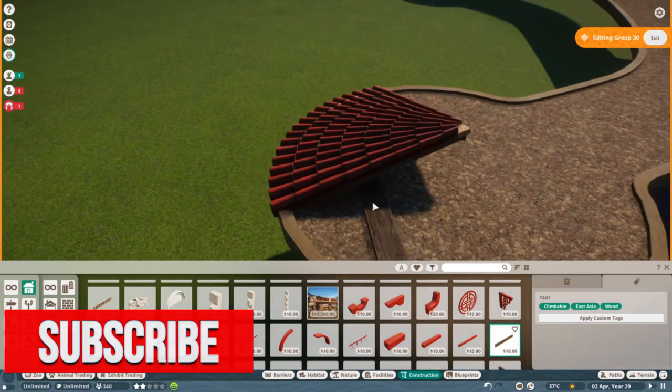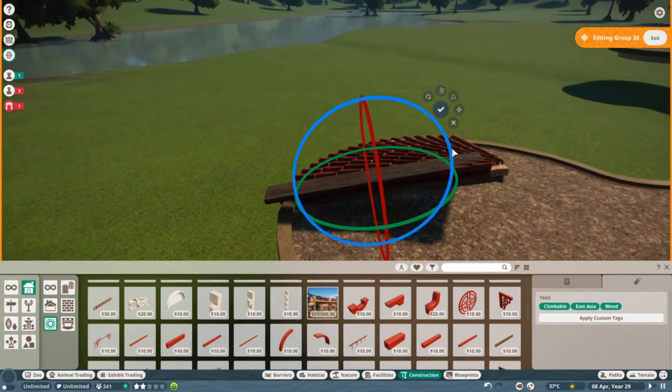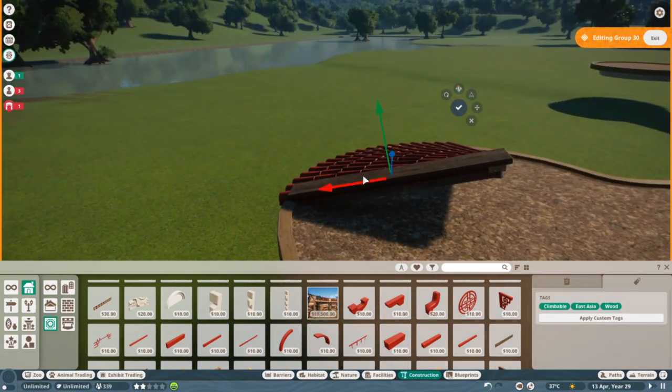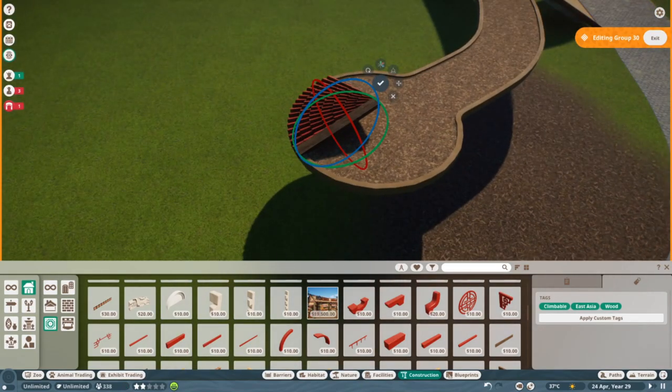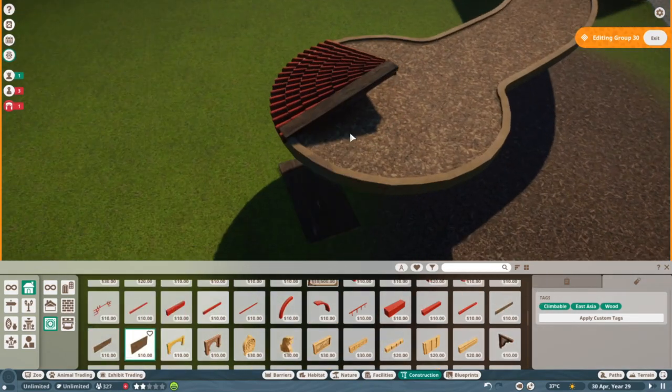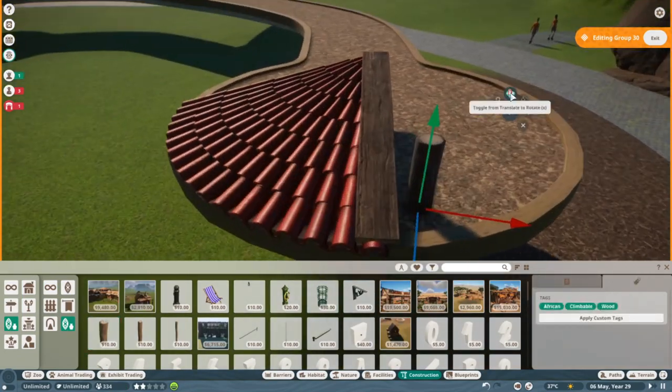So in my previous video I created the gorilla habitat. I wanted this habitat to be the most central one of the zoo, since the gorilla is like the king of the jungle. If you didn't see this video yet, make sure you check it out after this one.